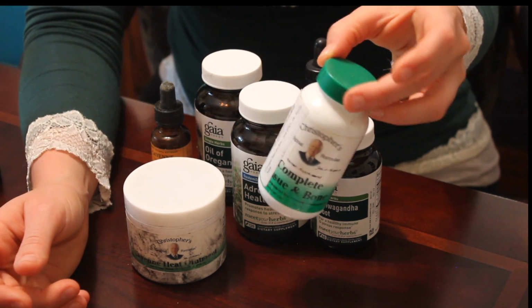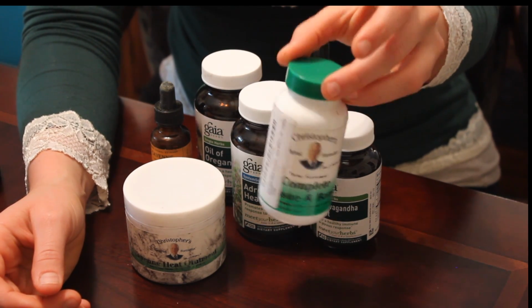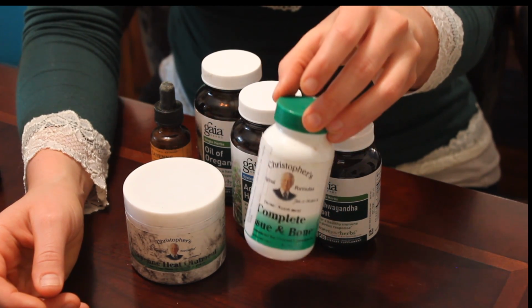I actually took high doses, probably between 12 to 20 pills of this a day, which is maxing out what the indications are for. But let me put it to you this way.